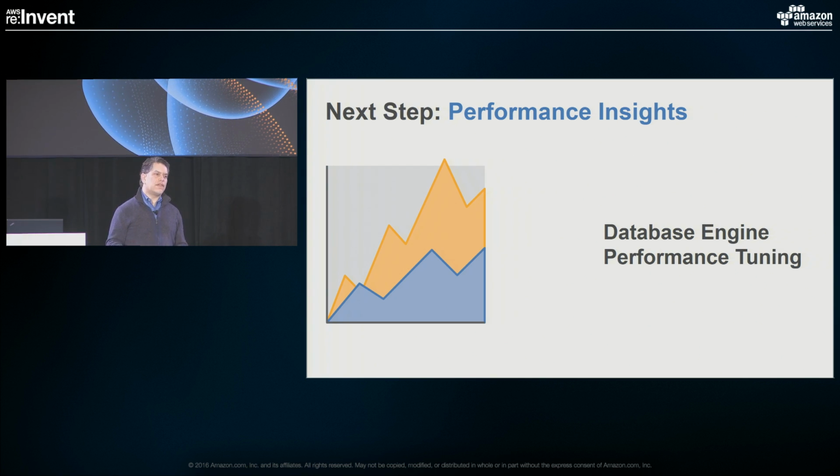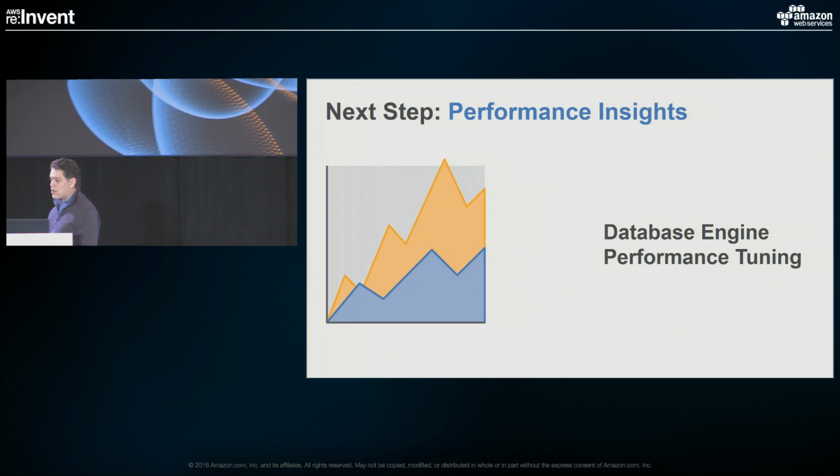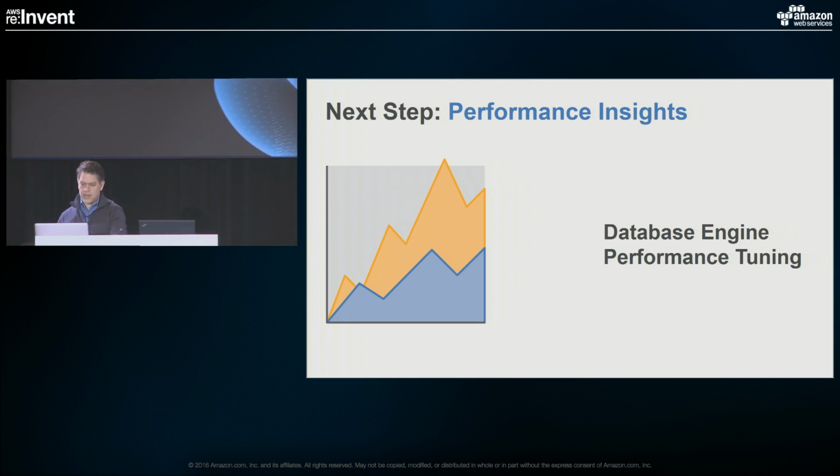But OS stats are not enough for tuning databases. So Performance Insights is the next step. And it goes beyond operating system metrics and dives deep into the database engine itself. And in order to show you a little bit about what we've done, I'm going to do a live demo.